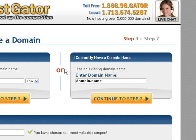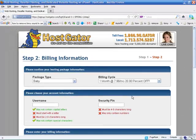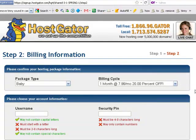Domain name. Now.com. Let's see if it allows me to do this. Oh, I guess it does. Okay, good. Because, by the way, I'm not going to go ahead and buy a new domain name, but I'm going to show you right up to that step, and then you can finish it up.